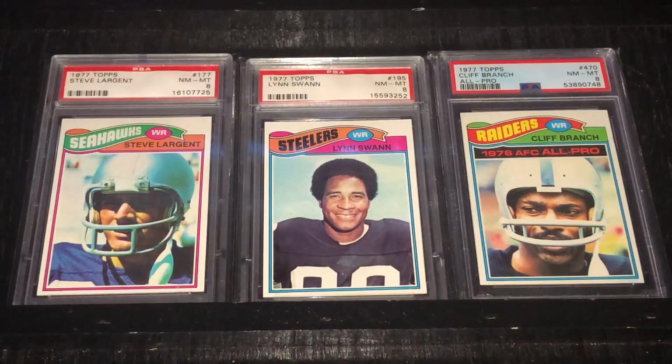But here's the Steve Largent rookie. Largent had 10 touchdowns that year, which was quite a few touchdowns for a receiver in a season then. And then Lynn Swann was top 5 in receiving yards as well. And then you have the All-Pro Cliff Branch, who I'm hoping gets into the Hall of Fame this year as well.